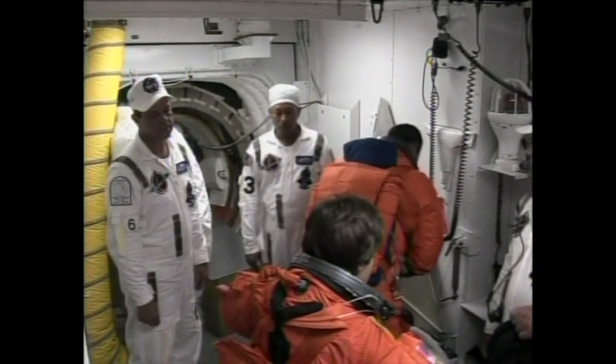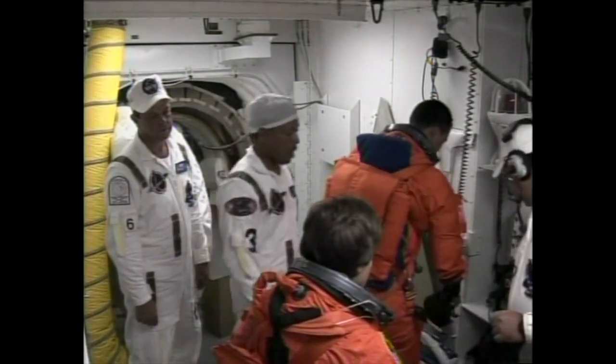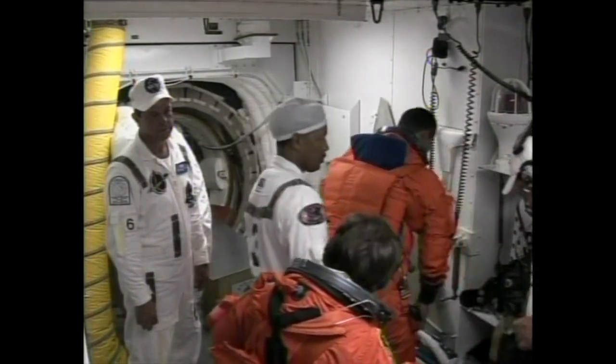switches that wait until the pilot and commander are in their seats. We don't want to configure those switches too early, for fear that we may bump them while loading the crew. So we wait until the last minute, and then the astronaut support person gets those for them.